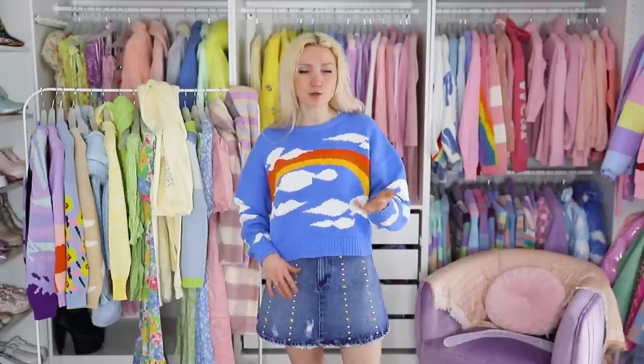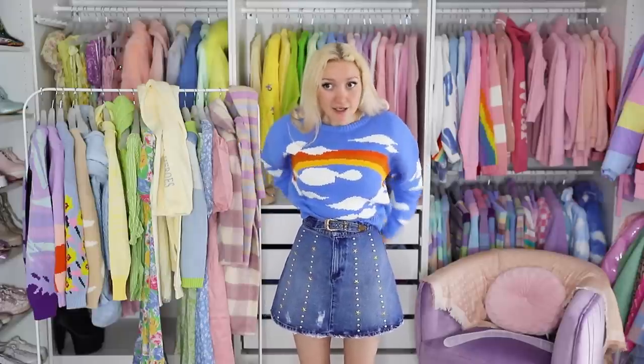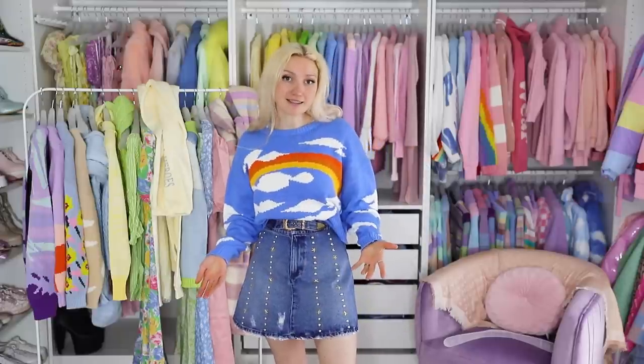I feel like it's probably a good one for tucking into jeans, because if you have a really long sweater and you go to tuck it into jeans, you're kind of stuffing a lot down your pants. And if you have a very cropped sweater, it's kind of hard to tuck it into jeans because there's not quite enough fabric to tuck. So these are actually a really good length for tucking into things.